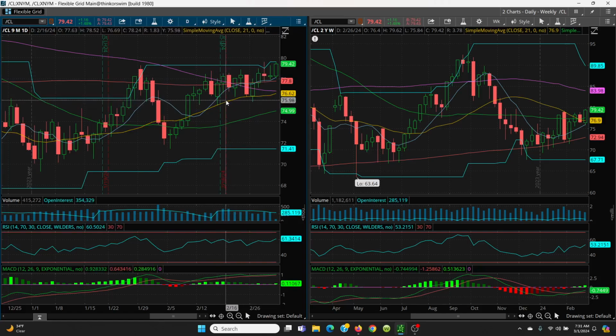Now, what I do like about it is look at your 21 SMA here, okay? You're starting to roll up. But look how nice this 21 day is. See, you're holding it. Even though you came down, even with this red candle, you held the 21. Right here, you held the 21, and then she's just rolling up higher. So this is always very bullish.